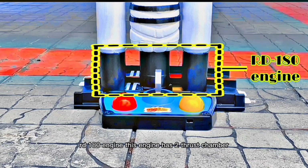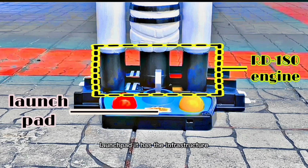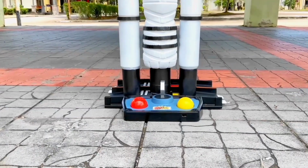RD-180 engine: this engine has two thrust chambers. It packages the high performance, operability, and reusability features in a size to meet the propulsion requirement for the Swift champ rocket. Launch pad: it has the infrastructure to support the system and to launch the Swift champ rocket.